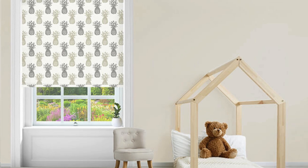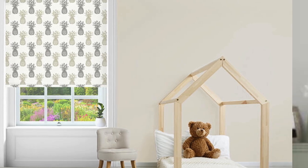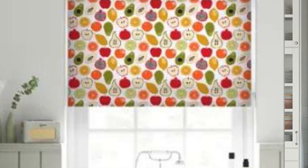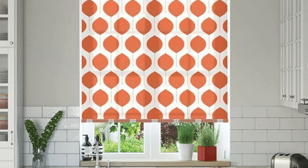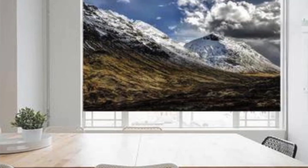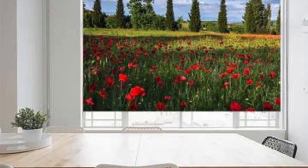The durability of roller blinds adds to their appeal, as they are constructed from high-quality materials that withstand daily use and exposure to sunlight. This longevity not only ensures a lasting investment, but also contributes to sustainability by reducing the need for frequent replacements. Roller blinds, with their robust construction, are a testament to the commitment to both functionality and environmental consciousness in the realm of window treatments.